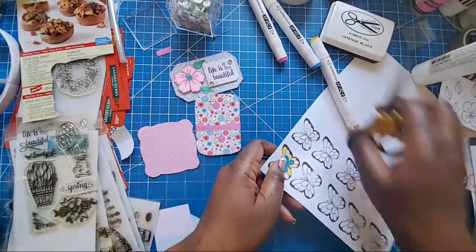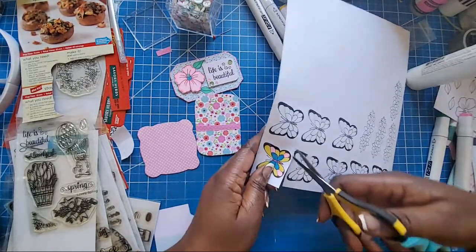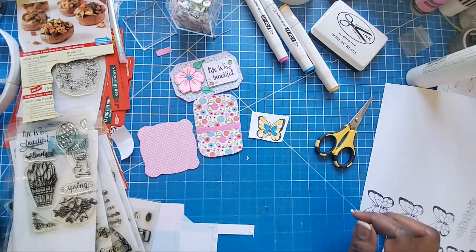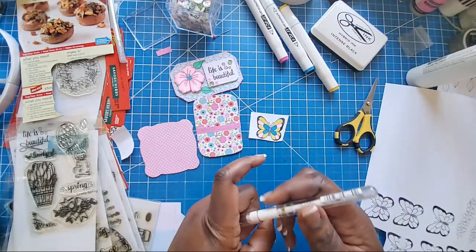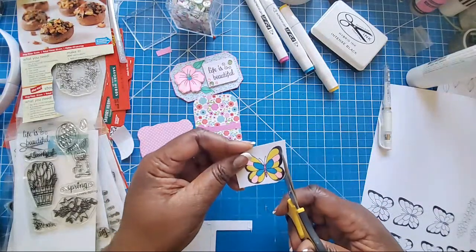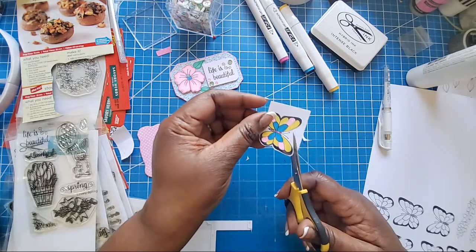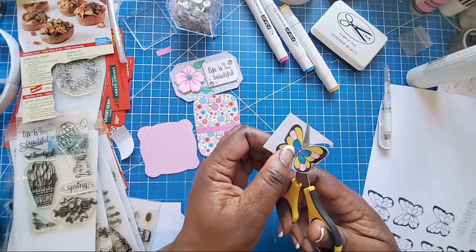Okay, so let me go ahead and cut this little cutie out. And of course, I got to get my other favorite tool, my white gel pen. Let me cut this out first and then I'll do it. Gotta make some little dots here. And I don't mind cutting off the butterfly antenna.